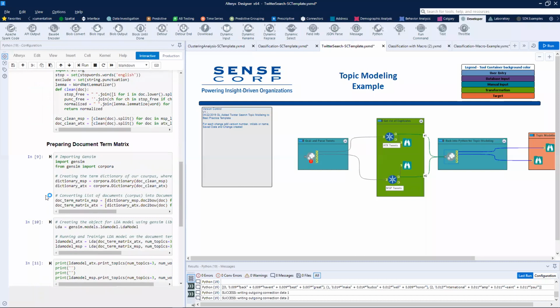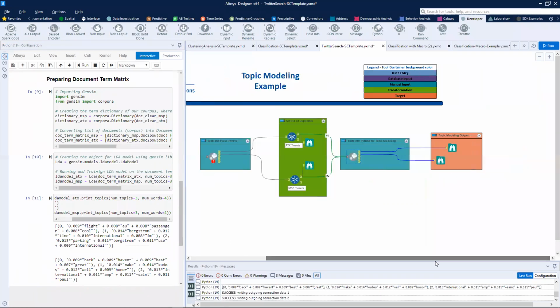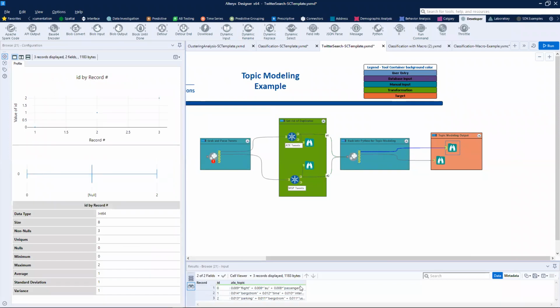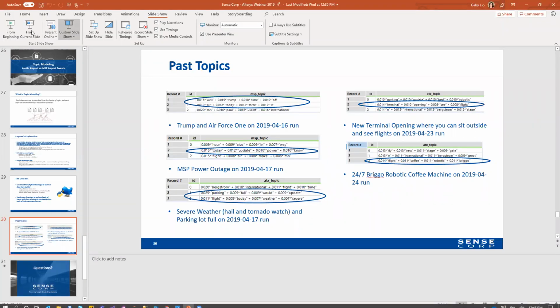And then I'm preparing my document term matrix, and I'm telling LDA, I want you to find 3 topics and give me back 4 words within each topic. And I want you to do this for the Austin airport data frame and for the MSP airport data frame. So what I end up with is 2 data frames with 3 topics and 4 words per each topic. And I ran this a lot before I gave my presentation in Minneapolis, and I actually got some pretty cool results that I want to show y'all.